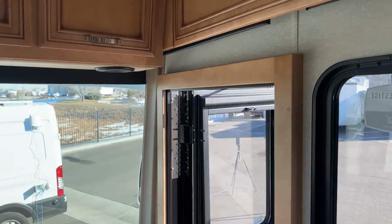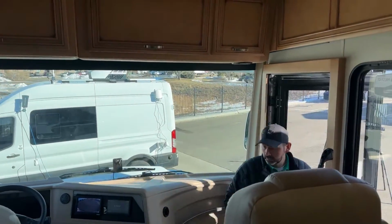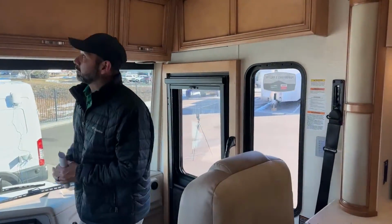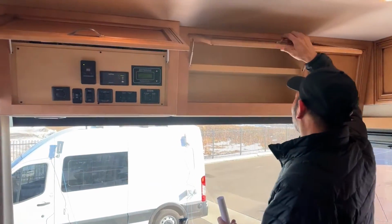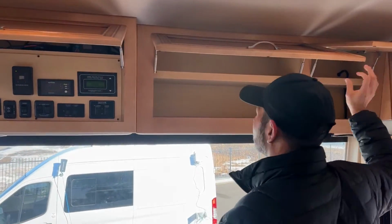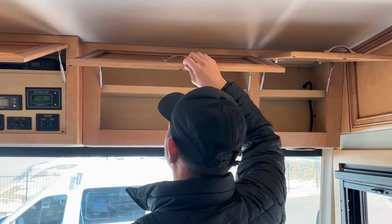I'm going to shut this door. Couple things I want to point out in here. You have quite a bit of storage up front. Because there's not a TV up here, you got a ton of additional storage.